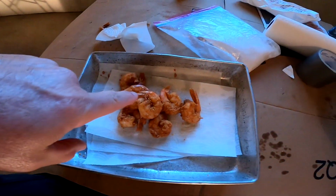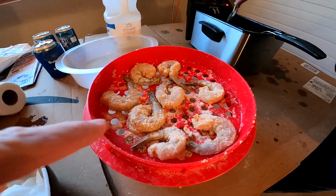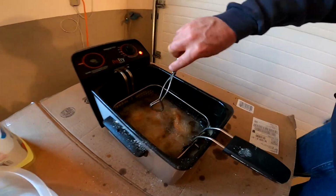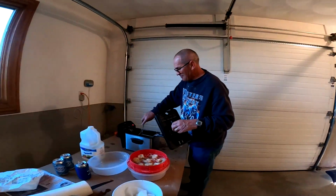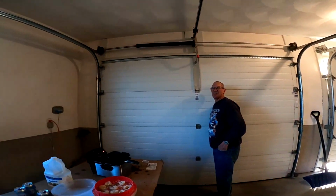Okay, we got 1 more batch, actually 2 more batches. We got this one done. This one's about ready to go in, and that one's just about done. Tommy D did a heck of a job. As you can see, there's Scotty Gritters' secret recipe for the mix. So we're almost done cooking. We're about ready to go in and eat. I'll take you inside here.